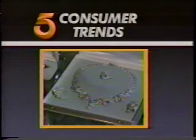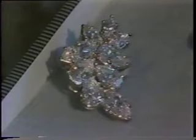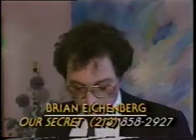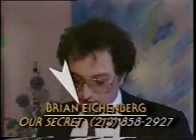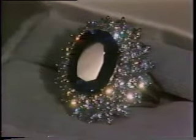If you want to glitter but don't want to risk wearing your priceless gems to the ball, what do you do? Many of Los Angeles' very affluent go to Brian Eichenberg at Our Secret and take a look at what he can do for you. This is a very good example of our colored stones. It's a 12-carat sapphire ring, surrounded with 15 carats of diamonds. It's all set in white gold, made exactly the same. Real, $110,000. Our Secret price, $3,400.